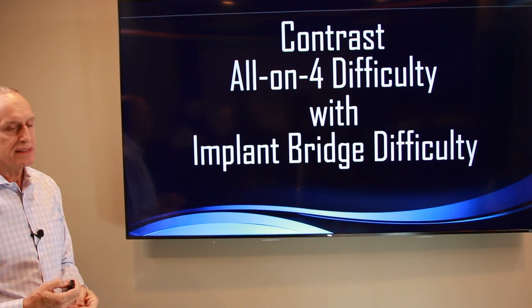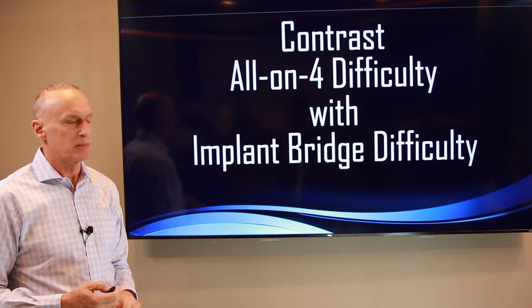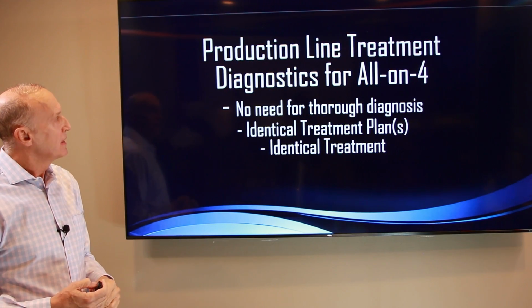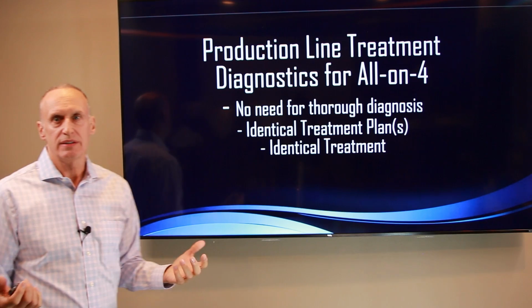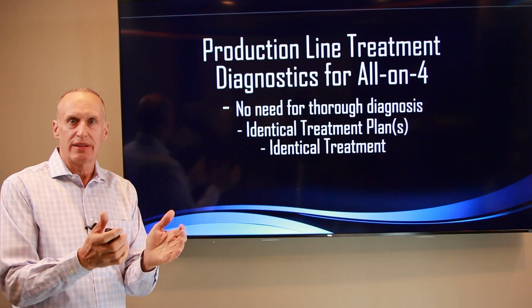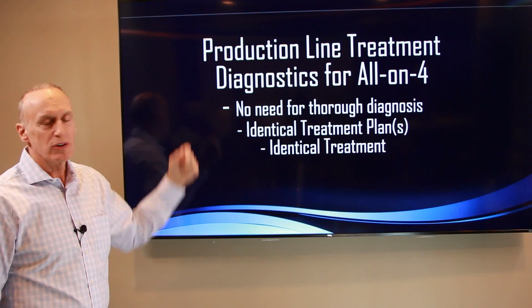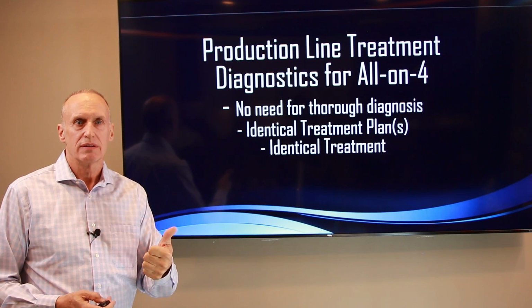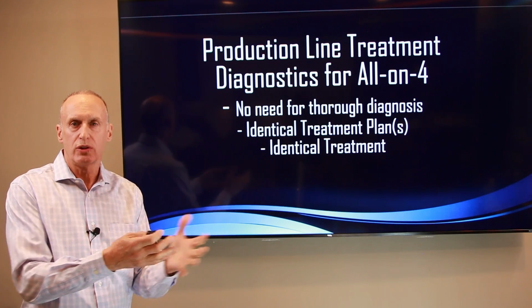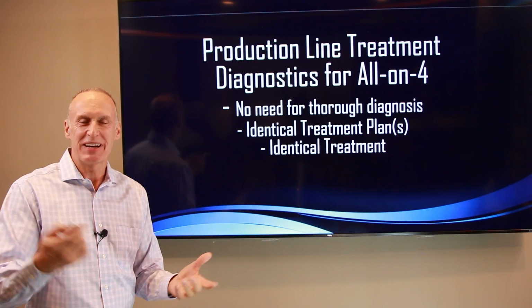So let's contrast, right out of the gate, All-On-4 treatment with implant bridge treatment. In this production line treatment, the diagnostics are easy. Remember the slide where we're down to that single platform? There's no real need for any thorough diagnosis because we're taking all your teeth and most of your bone and turning you into a dental implant zombie. I just made that up, by the way.